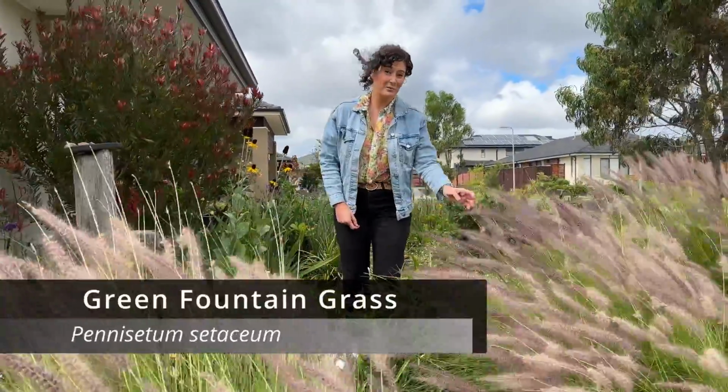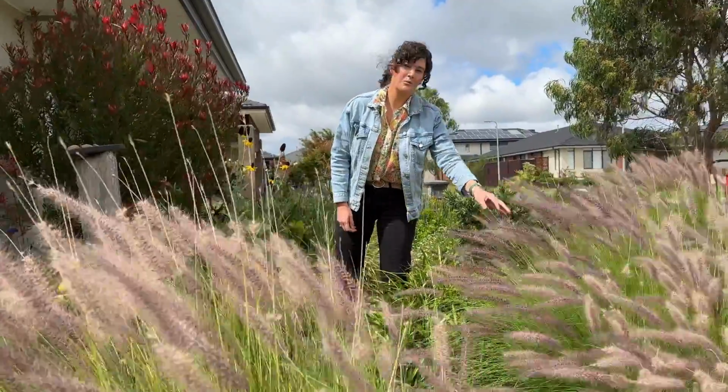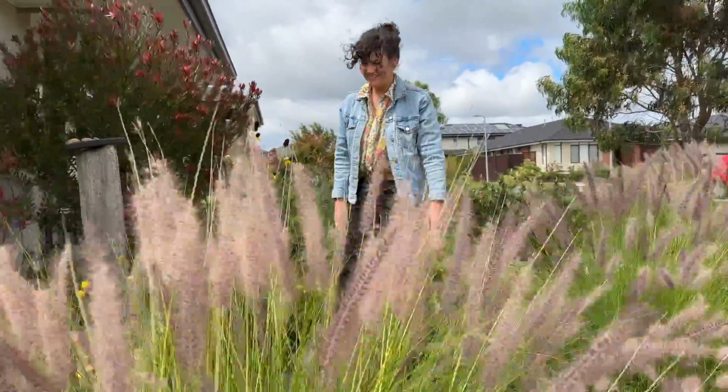This fountain grass is putting on a really good display in all this wind. These purpley fronds just look so beautiful when they sway in the breeze.